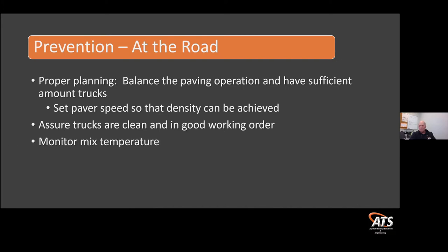Monitor our mix temperature. We suspect our mixture's getting cold and causing some segregation. We might want to monitor the mix even more before it's even dumped into the MTV or the paver hopper, but really monitor it on the mat. You know, you have that little infrared temperature gun. Like I say, they're inexpensive and it's a great tool to recognize possible segregation.